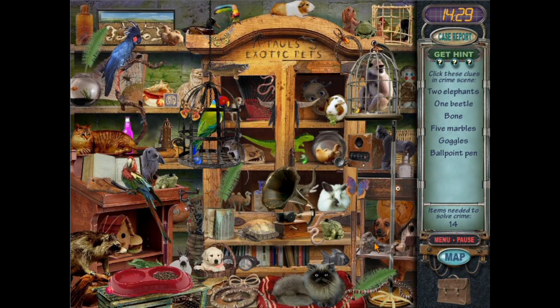Again, the pet store I'm not too familiar with when it comes to this game. So I'm just trying my best. We still need 13 items, 12 now. So 1 elephant, 1 beetle, 5 marbles, goggles and a ballpoint pen.